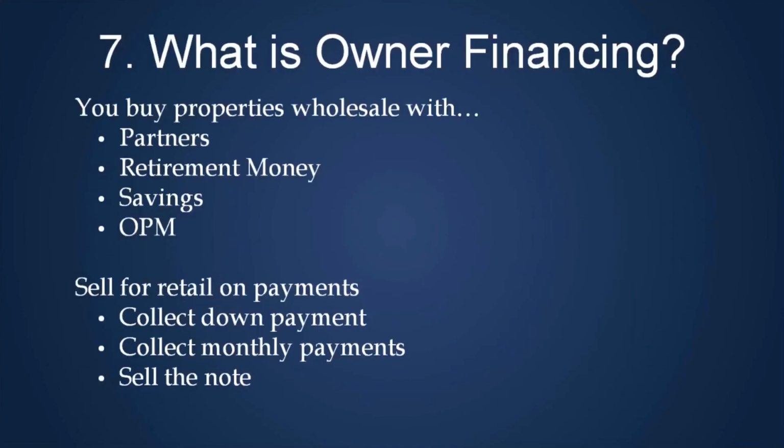So what is owner financing? Let's just break it down real simple. It's when you buy properties at a wholesale price and you mark them up. You buy these properties with partners or retirement money or savings or OPM, other people's money. That's my favorite, and I'm going to talk a lot about that. You guys get to know me. I'm talking about that all the time. It is the key to success, other people's money.